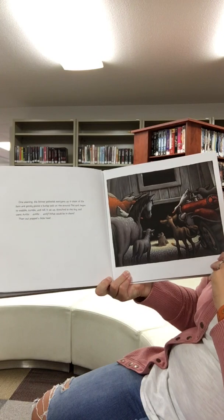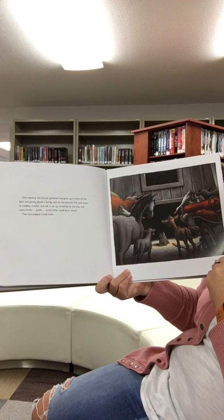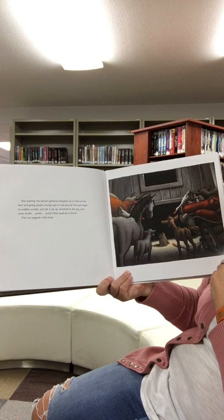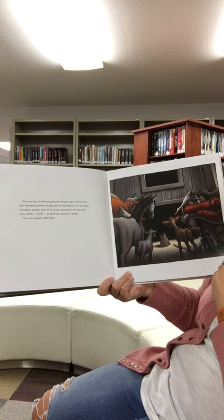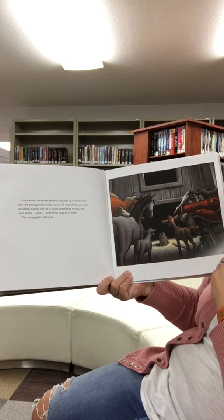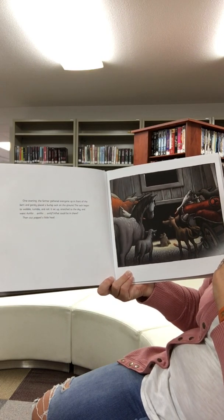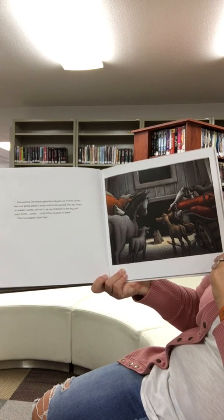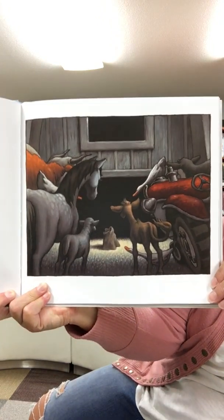One evening, the farmer gathered everyone up in front of the barn and gently placed a burlap sack on the ground. The sack began to wobble, tumble, and roll. It sat up, stretched to the sky, and went, "Arf!" What could be in there? Then popped out a little head. Can you see the sack there?